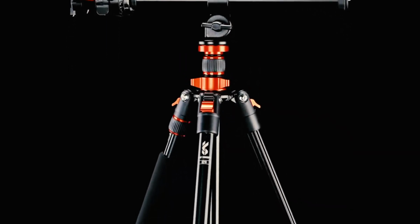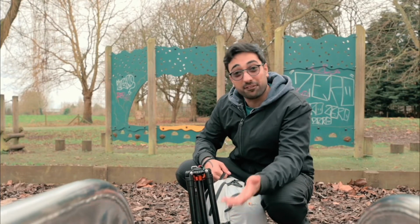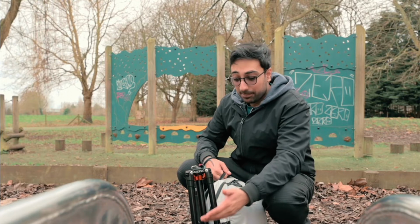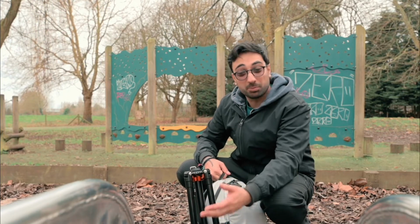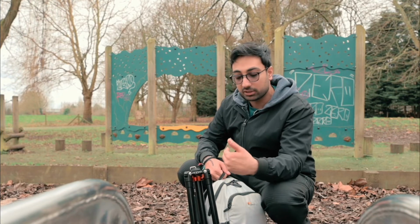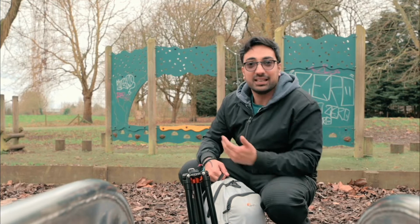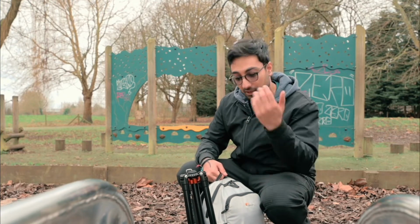Now, I know there's an abundance of tripods that you can choose from. Ultimately, go for one that fits right for you, is the right height, but if it's light, if it's portable, if it's compact, that's what you want for an everyday carry. Do not take something that's cumbersome and heavy, that needs its own case. That defeats the point of having everything all in one bag.